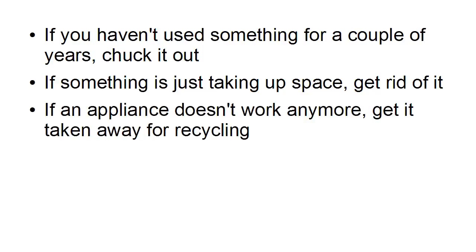If an appliance doesn't work anymore, then get it taken away for recycling. Don't just simply stick it in the shed or in your garage or in the cupboard under the stairs or wherever it is that you put stuff. Get it taken away, get it recycled, get it back out and being used.